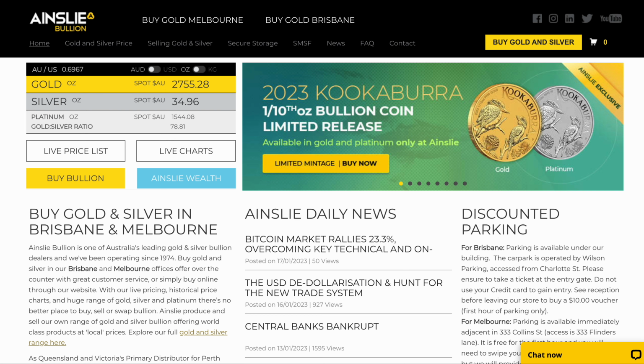The Ainslie exclusive, the 2023 Kookaburra from the Perth Mint, 1/10 ounce gold and 1/10 ounce platinum coin, is now available for pre-order. They'll be in Ainslie's hands around late January roughly. They've got to be made at the Perth Mint and then sent to us. But of course, if you order, we'll keep you updated as to what's going on.